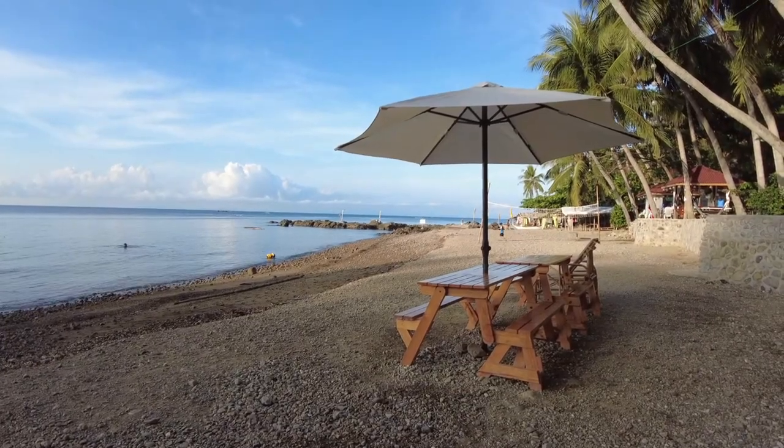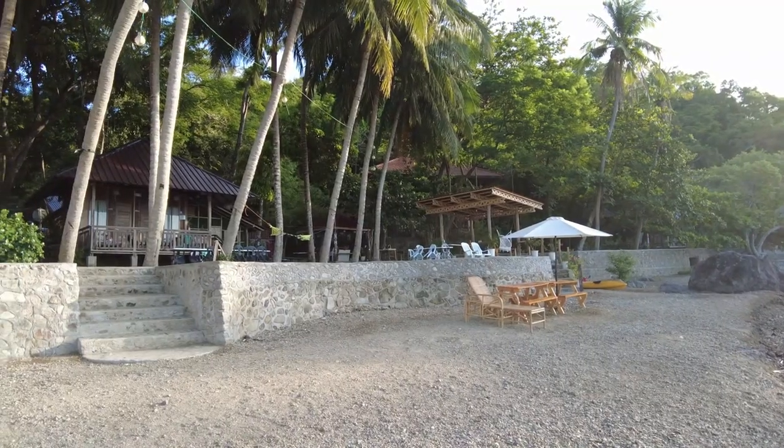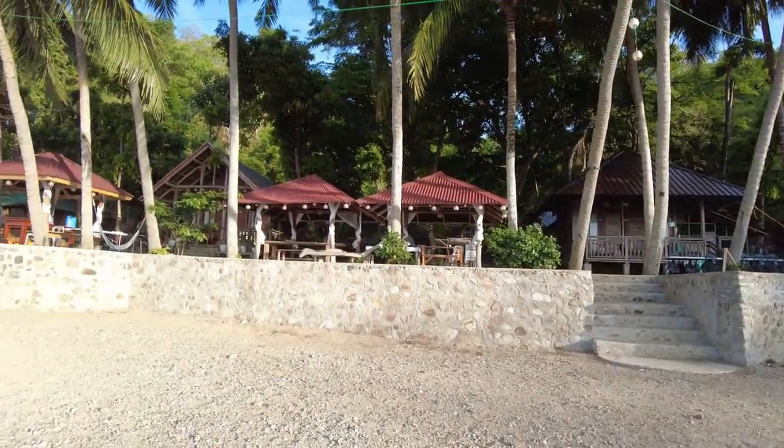The beach is very Instagrammable, but it is also very rocky. The water also has small crabs which actually bit me when I went swimming with my cousins.